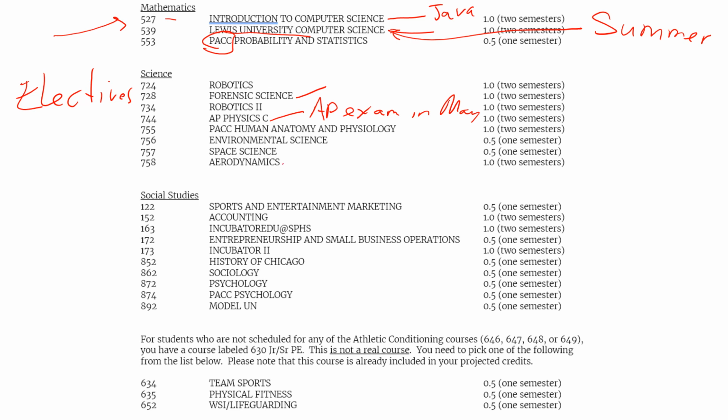And the 3rd new course is the Aerodynamics course. That is a course that's being offered through Lewis University in their aviation program, learning more about flight dynamics, how airplanes work, and the science behind flight. That again is one of those courses that requires you to enroll in summer classes.